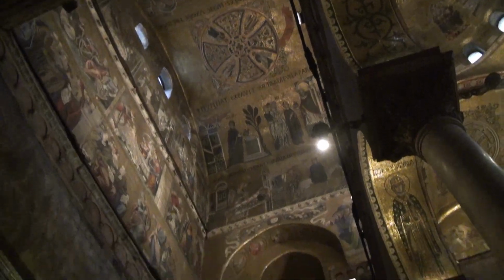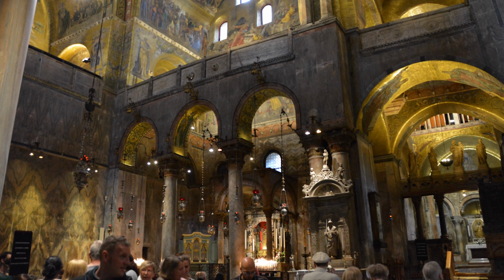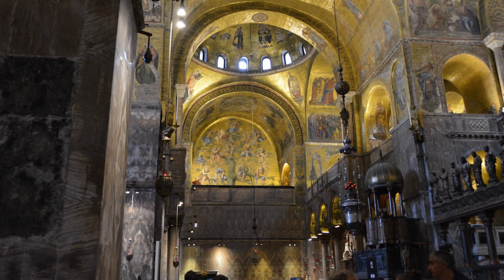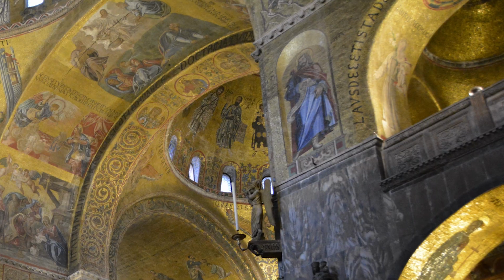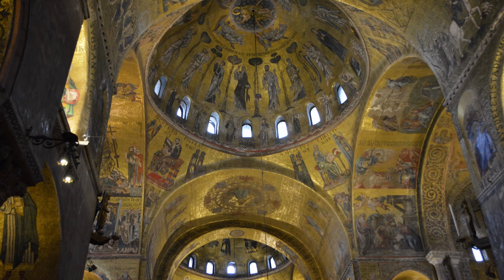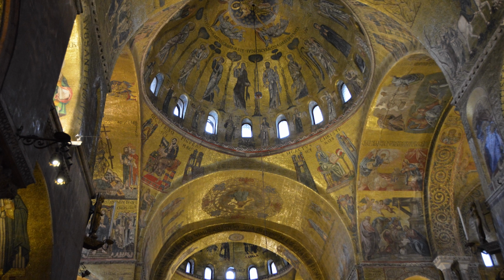Mark. There are more than 500 columns and capitals in the basilica, and most are Byzantine, dating between the 6th and 11th centuries. Some classical 3rd century capitals are mixed in too. The Fourth Crusade in particular gave St. Mark's Basilica its richness. This was a crusade that ended in 1204 with the conquest of Constantinople, modern-day Istanbul. The result? A lot of treasure was shipped to Venice and installed in St. Mark's Basilica.